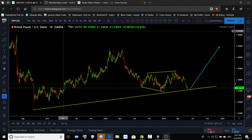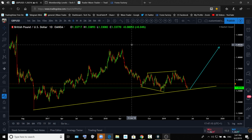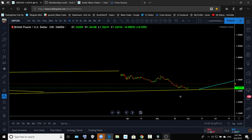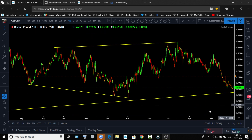So let's move on to the pound. The pound is also going to reverse for upside for the longer term. We are bullish on the pound. Short term it is still pushing lower and about to hit the bottom, or this previous bottom.